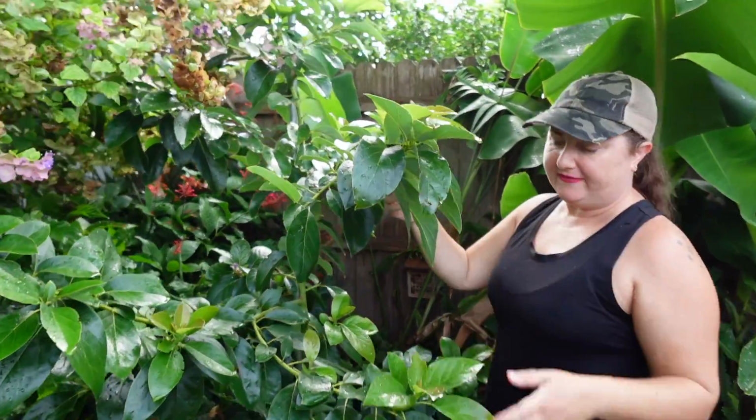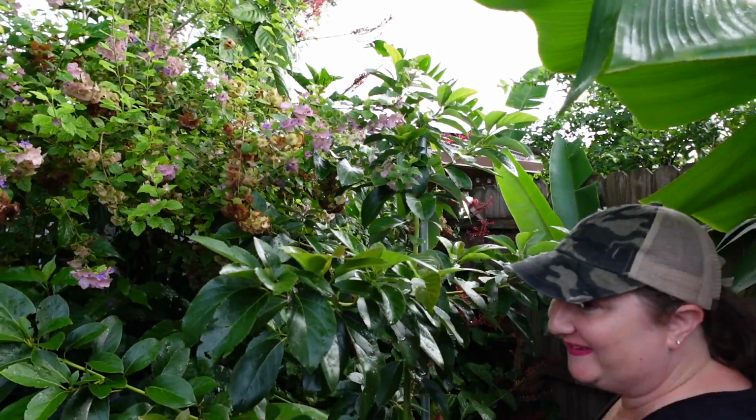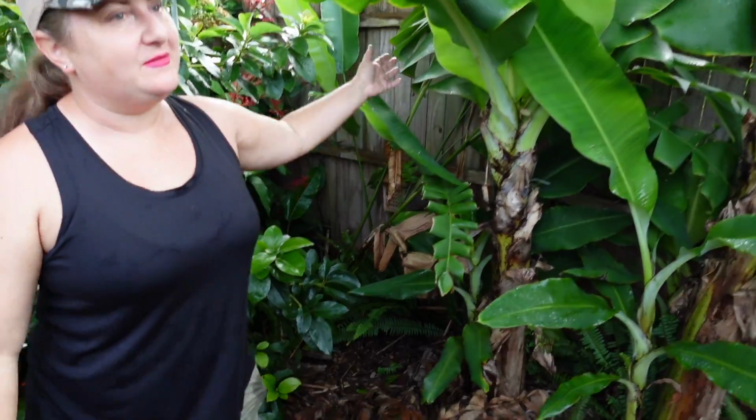This is Ronnie avocado. He's much taller than I am now. We planted these really small. It's so fun watching it grow. Then we've got more bananas. Let's check out the side garden.